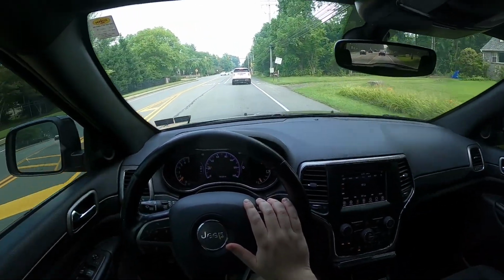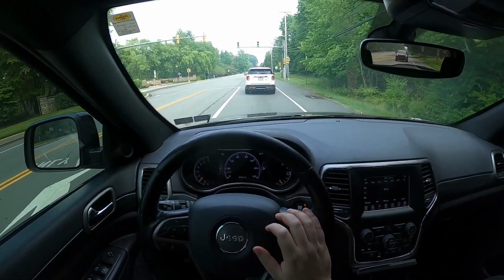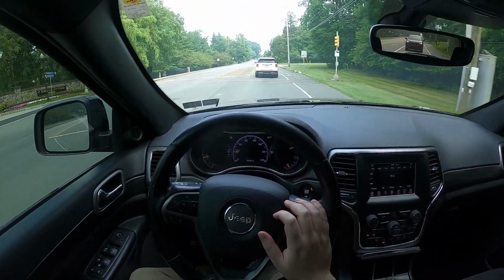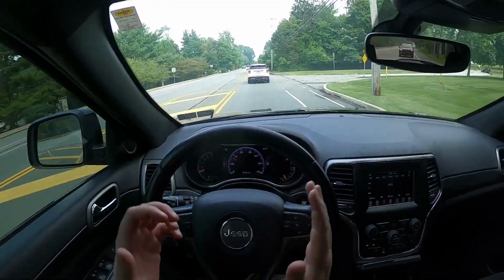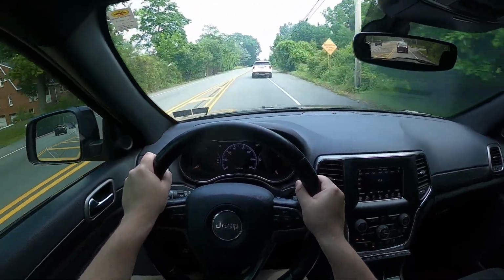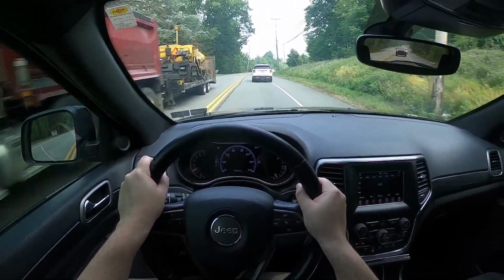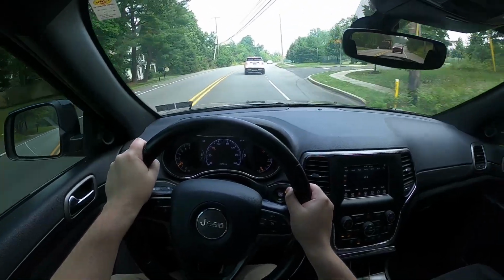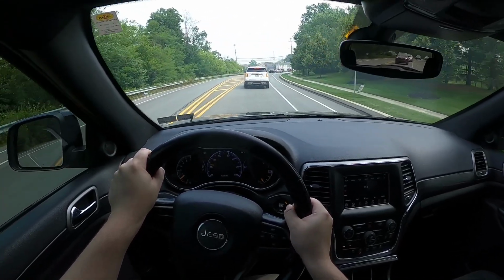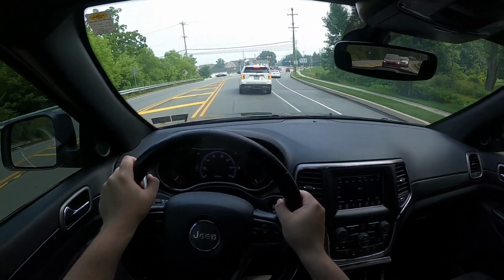I think the Grand Cherokee can feel a little bit high strung in some aspects. Like the engine can take off a little bit suddenly at times, I notice. And the choppy ride can make things feel a little unrefined in here. But for the most part, it's an easy car to drive, an easy car to control. It's pretty fun to drive, actually. Not in a sports car way, but in a cool, off-roady SUV kind of way.